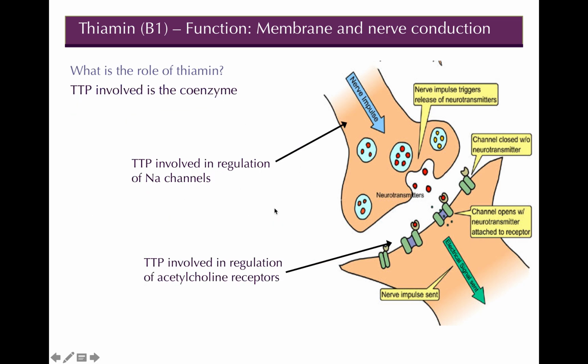So it's complicated. I don't want to go into an insane amount of detail here. Feel free to read on PubMed if you're really into neuroscience, but honestly, a lot of it is pretty complicated. But just to tell you very basically, they found out that thiamine, as TTP, is involved in the regulation of those sodium channels.